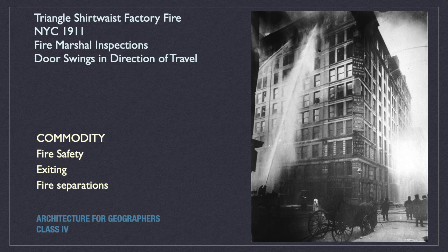Sadly, this one wasn't caused by the structure itself. The structure is still standing today and is actually being used by NYU. This was a case where practice and human frailty came into play. The exit ways had been locked, a bunch of them, and the ones that were open, people panicked and crushed themselves against because the doors weren't swinging in the proper direction. So this is one of the major causes of why fire marshals inspect buildings, make sure that the exits are operating correctly and that people can escape. Sadly, 146 people, mainly women and children, died to wake us up to what we should have known already.